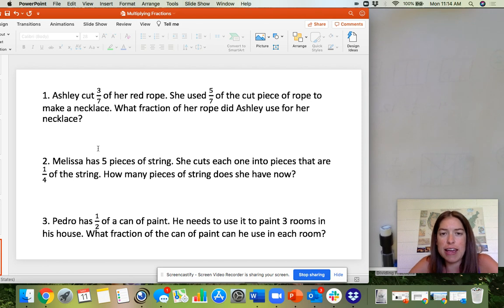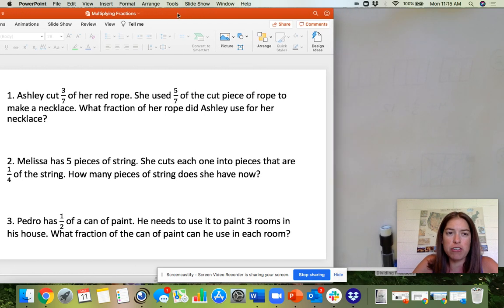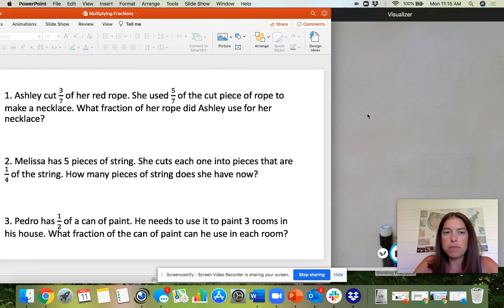So if I'm really stuck and I can't tell, is this asking me to multiply? Is this asking me to divide? I know it's not asking me to add because it doesn't say she has one rope that's 3/7 feet long and a second rope that's 5/7 feet long. How much rope does she have altogether? And it's not subtraction. It's not asking how much longer is one rope, or she cut off 3/7 of a piece, how much is left? So if I'm really stuck and don't know if I'm multiplying or dividing, let's just draw out what is happening. So Ashley has 3/7 of a rope.